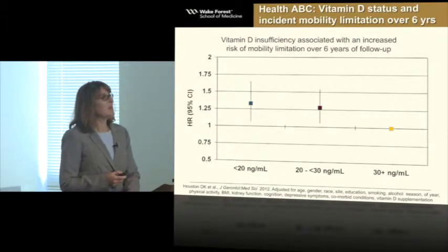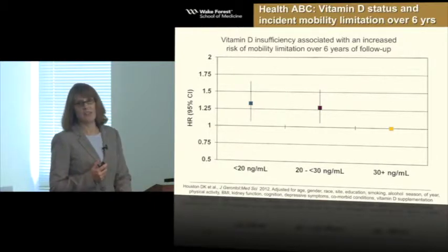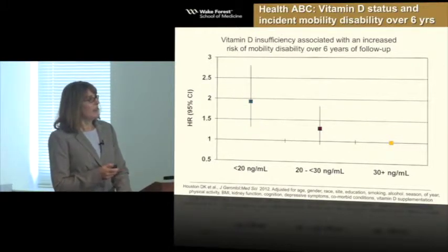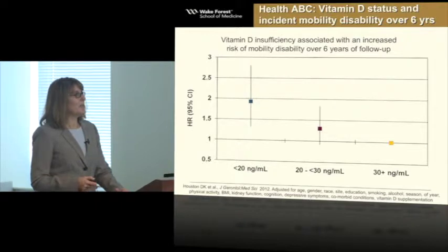This is data from Health ABC looking at incident mobility limitations over a 6-year period. What we found was that individuals who had less than 20 nanograms per milliliter, or 20 to 30, for their vitamin D status had significantly higher risk of developing mobility limitations over that 6-year period. It's about a 30% increased risk. When we look at mobility disability, this is where they either have severe difficulty or are unable to do the task. Again, we see that those people in the less than 20 nanograms per milliliter group had significantly higher risk of developing the severe mobility disability over that 6-year time period.